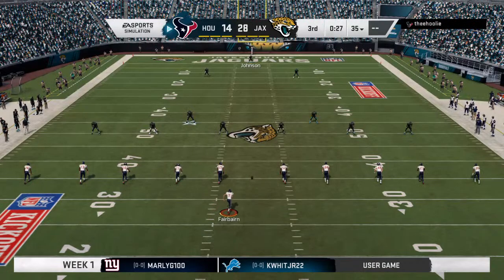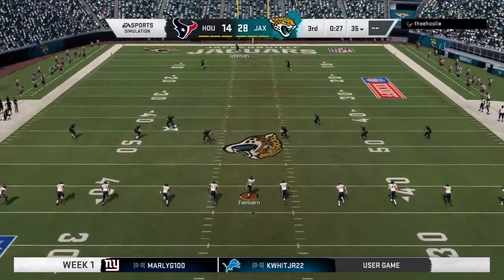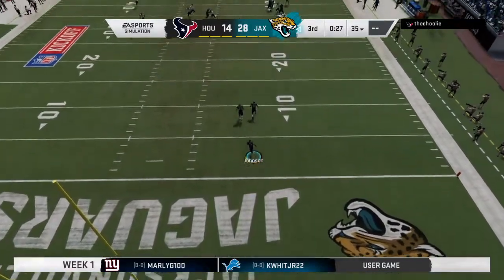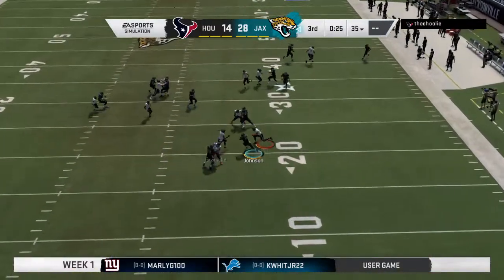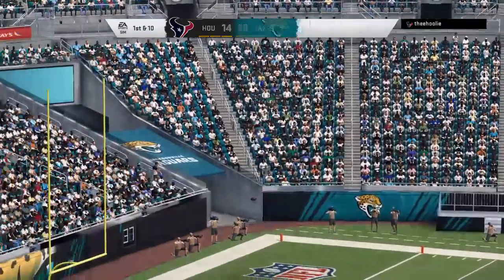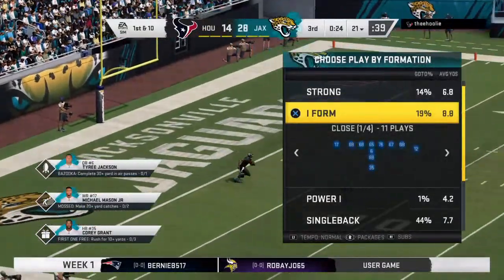So after the touchdown, here's Fairbairn now to kick it away. That'll be taken in the end zone. And he'll wind up about 4 yards shy of where he would have been if he had taken a knee, as they'll start at the 21-yard line.